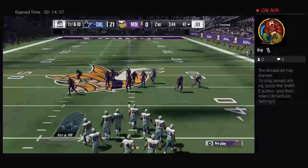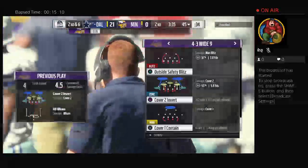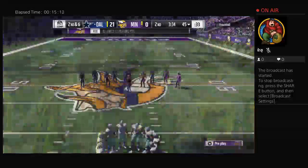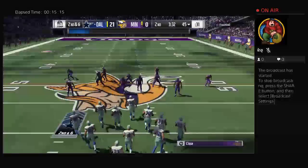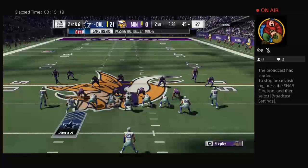Well, we got a little second here, so I want to give some weeks. Harrison Butker, yeah, he was 5 of 5. Yeah, Matt Prater, 5 for 5. Kai Forbath, 4 of 4. Mike Nugent missed one, but he was still 4 for 5. Matt Bryant, 4 for 4. And Stephen Gostkowski, oh, he was the worst out of all of them, 4 for 6.